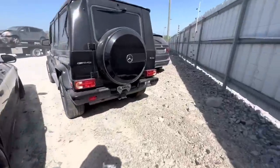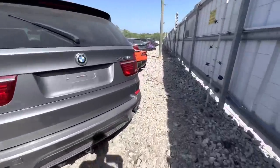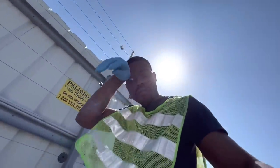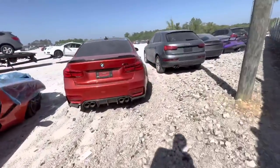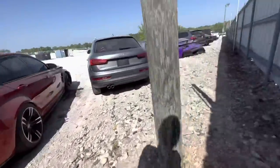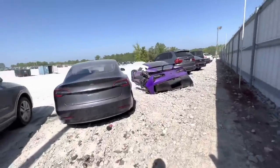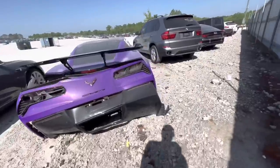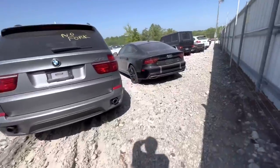Sheesh. Got a G-Wagon here. X5. Oh, man. My eye, man. I think it got me. Got a Corvette here. All these been here for a while. M3. Cuatro. I still gotta ride a Tesla, man. I haven't rode a Tesla before. Z06. Oh my god.